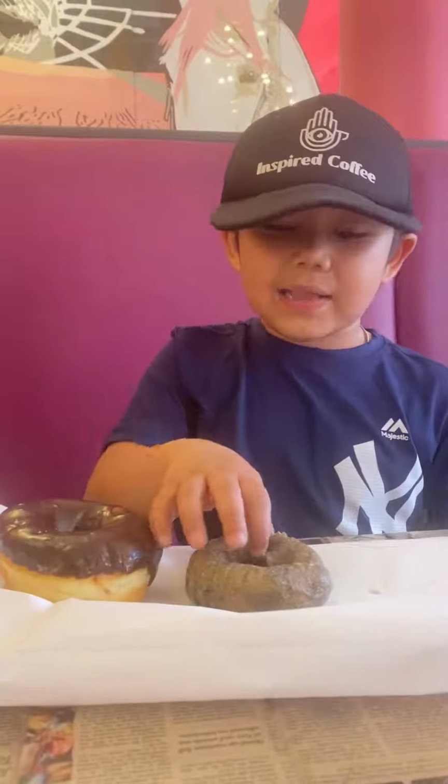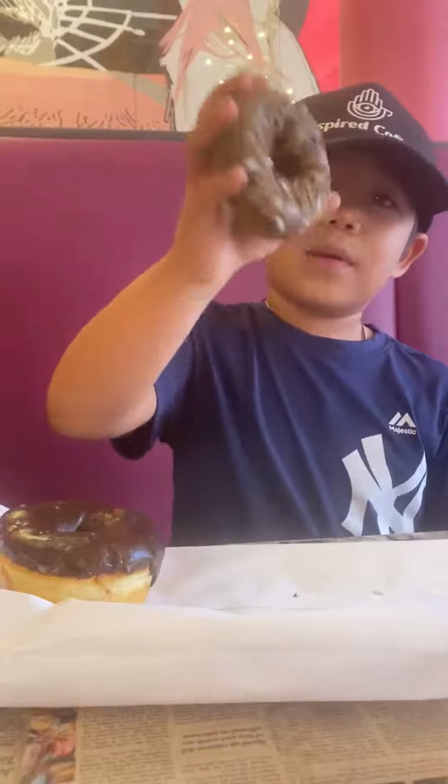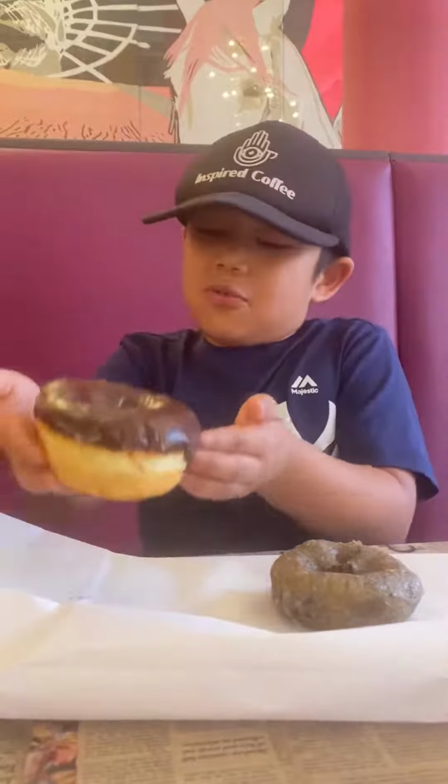So today we got the blueberry donut, pretty cool, and then we got the chocolate ring. So this thing on the bottom, look, this cream on bottom, chocolate on the bottom.